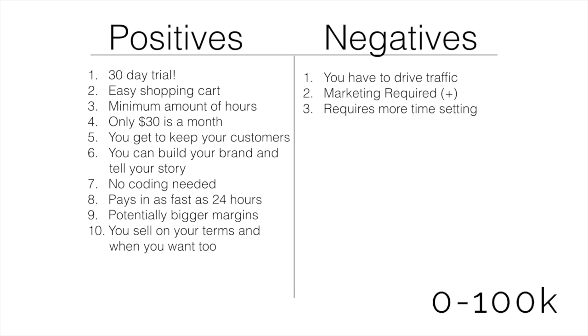Number 2, it requires more time setting up. Now, I say requires more time, it's not like years and forever. The girls were able to set up theirs in just a few days. So that's the timeline I'm talking about. It's not like a deal site, where you don't set anything up. It's super easy, you just submit your product, your SKUs, your pricing. But with the shopping cart, you have to put in your logo, you put in your pricing. There's just a little bit more. But like I said, it's not that hard.